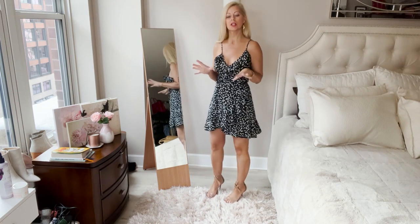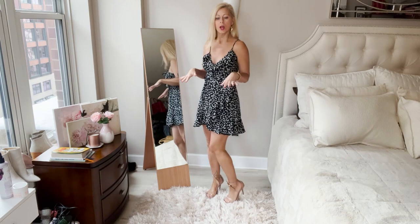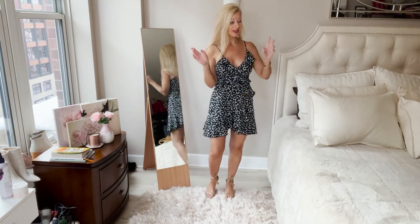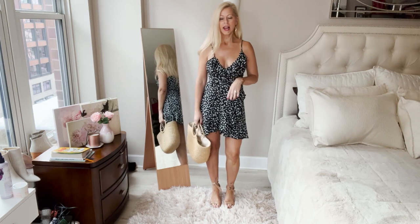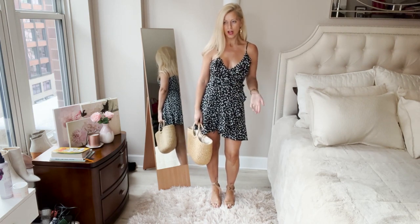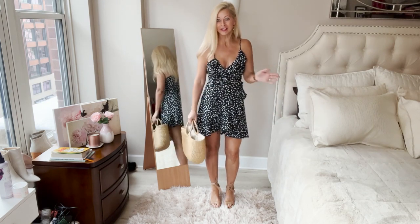Now I'm wearing heels with this. Normally I'll wear flats or something comfortable, but I really do think that this is really cute with the heels. And then you can add your little straw bag. And how cute is this little outfit? And yes, I'm 50 years old and I wear this. It's a $13 dress. Like, you cannot go wrong. I'm obsessed with it. Literally obsessed.